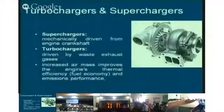So twin turbocharger means that when there are two separate exhausts, in each separate exhaust we provide a separate turbocharger, and that energy is being utilized.